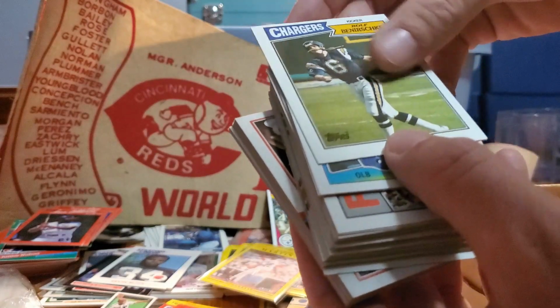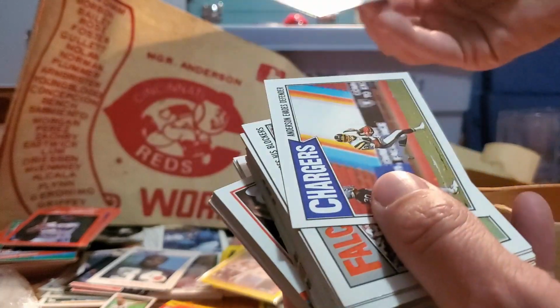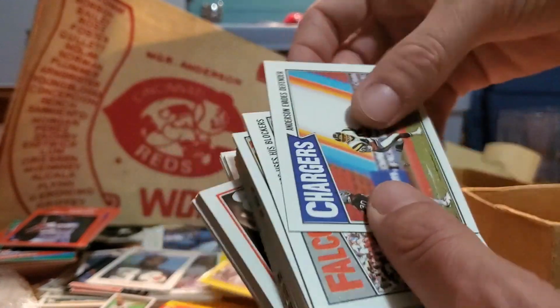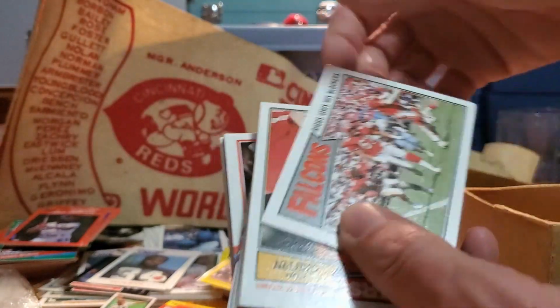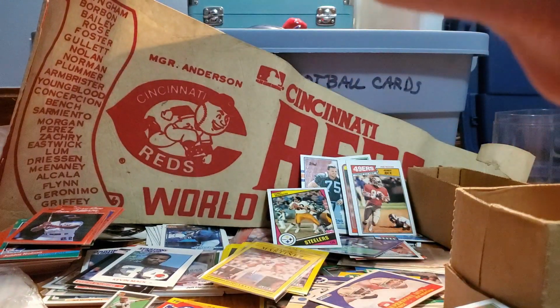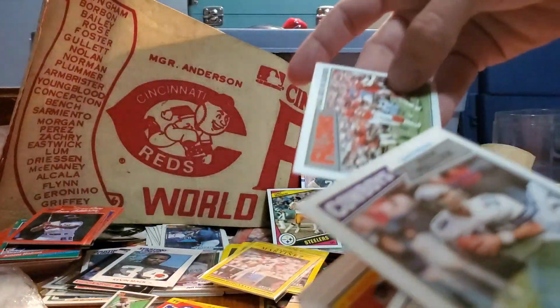Here's the Chargers. I know this is a kicker, but this is an 87. He collected a lot of cards in 87. Look at Anderson, a defender. These are just neat cards. They don't even have the date printed on them. Yep, these are 1987. Let's see, Beck.